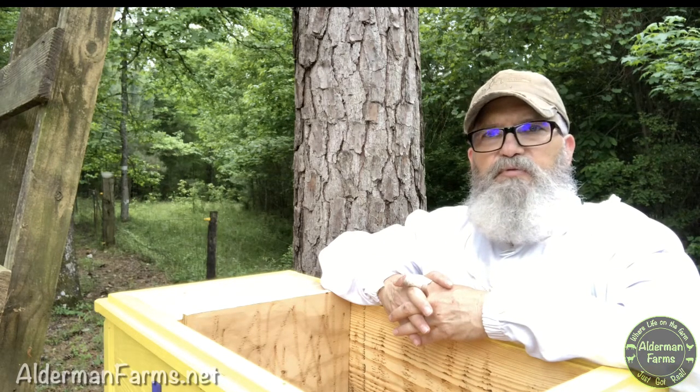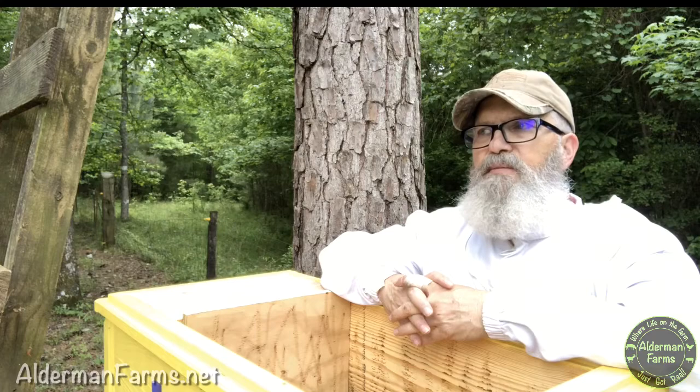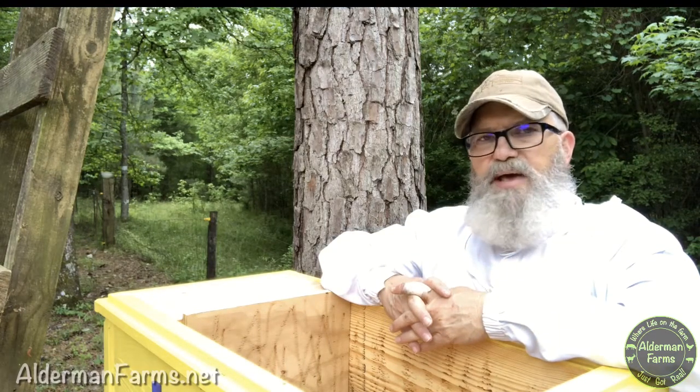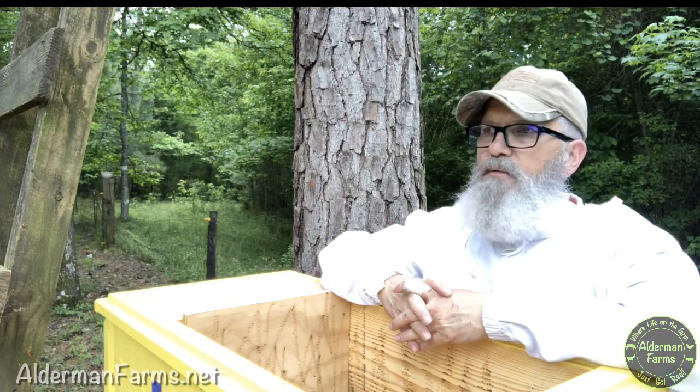I'll probably try to hold off until, say, day 21, maybe even day 30. Give them a month. They obviously have enough room. Don't need to be adding any frames. Maybe I got too many frames. Maybe I need to take one out.